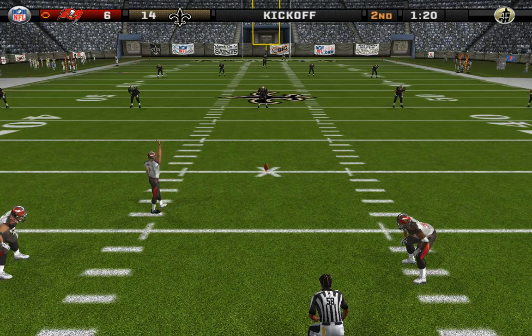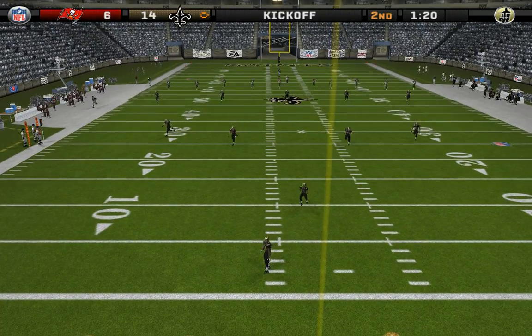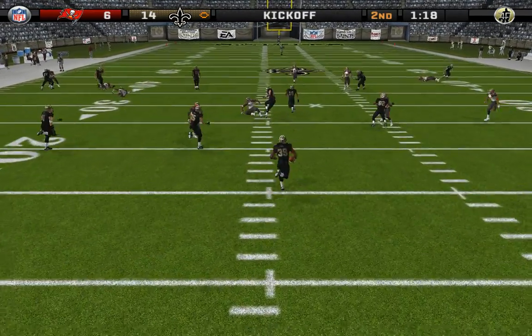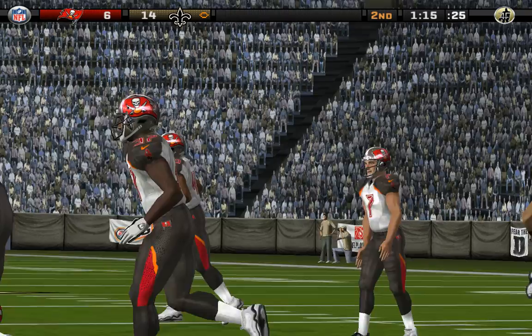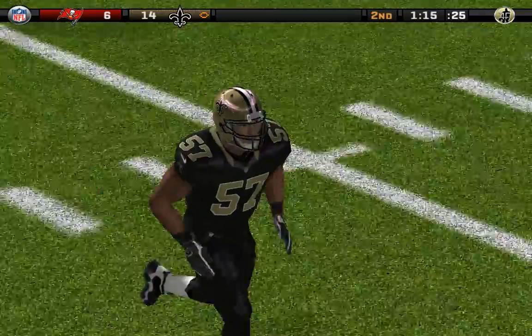Number 7 comes in to kick off. Tampa Bay is lined up for the kickoff. Nice kick. 39 back to return, from the 3 yard line. Now you have to decide if they just want to run the clock out or they want to drive it down into field goal range.